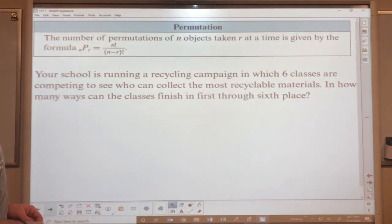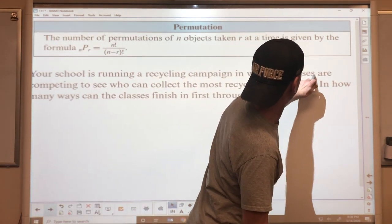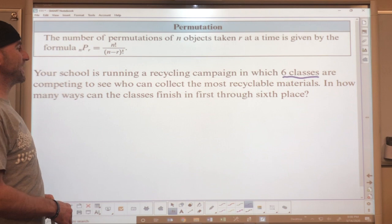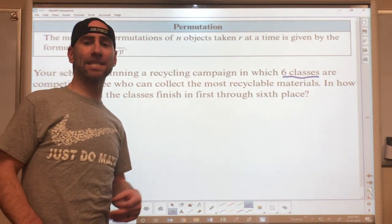Your school is running a recycling campaign in which 6 classes are competing to see who can collect the most recyclable materials. In how many ways can the classes finish in 1st through 6th place?